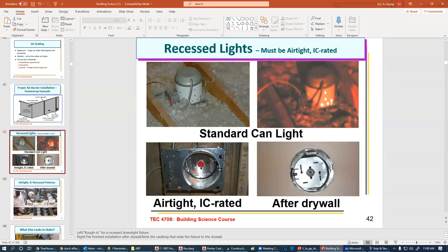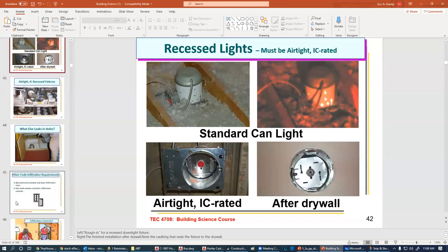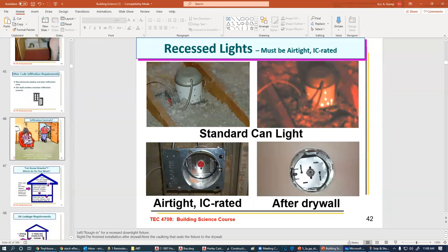Can lights, again, are a huge problem, not only for air, but for insulation and for moisture. So build an extra little box around this and make sure you seal it. The box is much like the box I was telling you about for the disappearing stairway in your attic. Seal it to the drywall so that you don't have any air movement through here, especially these standard cans. You can see all the air holes in there. So when you turn that light off, air's going to move into it. You turn it on, the heat's going to rise out of it. So just make sure that you get all the holes plugged.